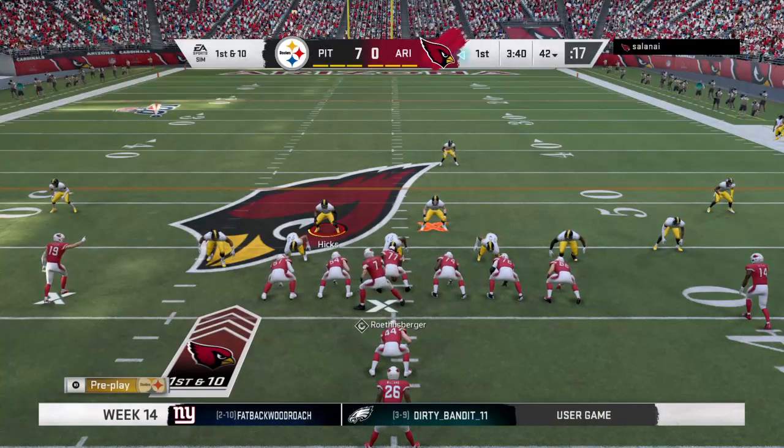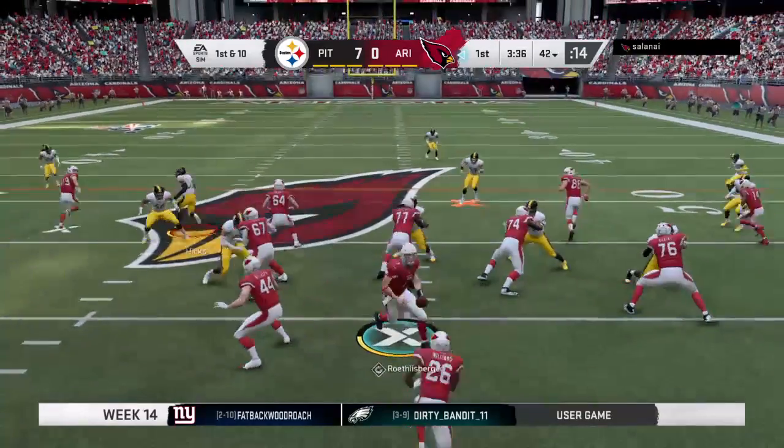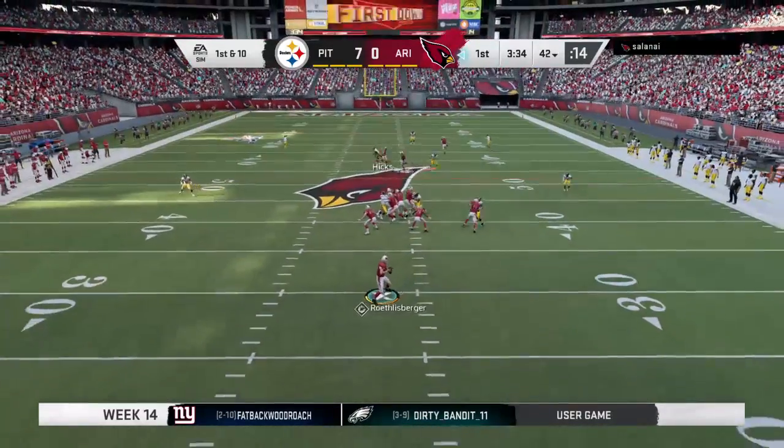Hey, Charlie! 58, 58, Mike. Hey, watch the ball.